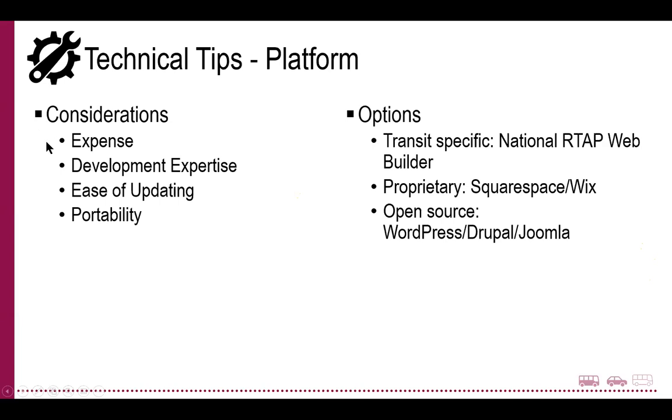Expense, how much money do you have to spend? How much development expertise do you have on staff? And how much time, to be honest, do you have to work on it? How often do you update your website? How easy do you need it to be to update? And then there's an issue called portability, and that means the ability to take your website from one developer or one host to another, and not being locked into a contractor.